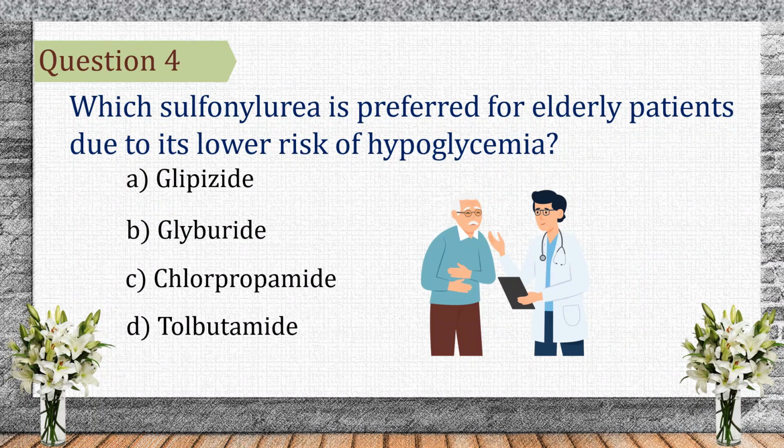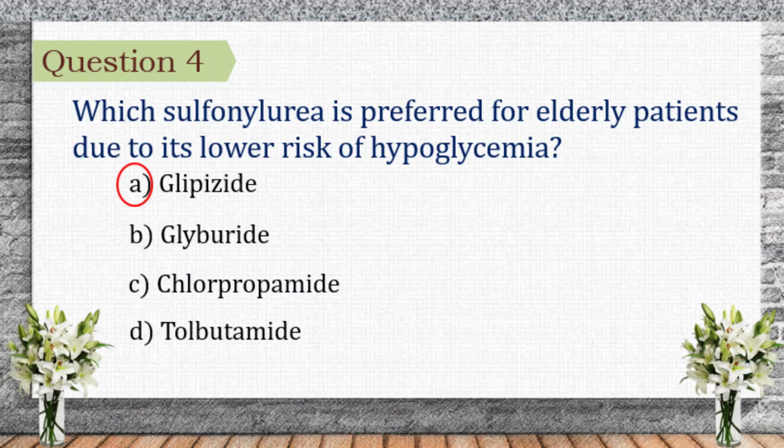Question 4. Which sulfonylurea is preferred for elderly patients due to its lower risk of hypoglycemia? The answer is A. Glipizide. Glipizide has a shorter half-life and lower risk of prolonged hypoglycemia, making it safer for elderly patients. Glyburide has a higher risk of hypoglycemia due to its longer duration of action. Chlorpropamide, a first-generation sulfonylurea with a long half-life, increasing the risk of hypoglycemia. Tolbutamide, also associated with a higher risk of hypoglycemia in elderly patients.